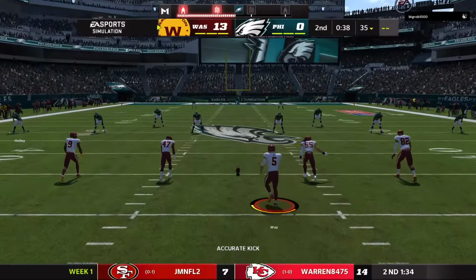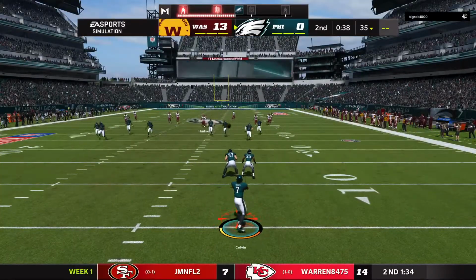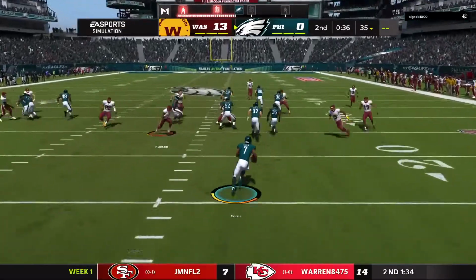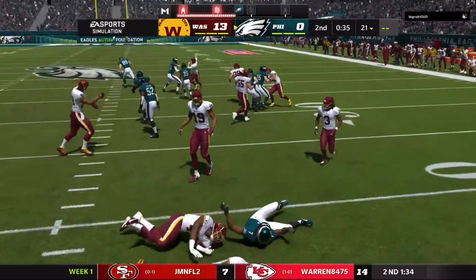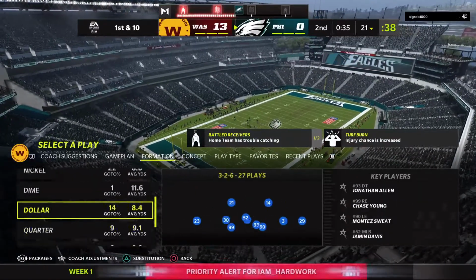Yeah, what a sequence there, and a nice one for them. They forced the interception, put together a little drive, and then come away with 3 points. Nothing to it, partner. Just do it. And he'll take it a yard or so past the 20, call it the 21.